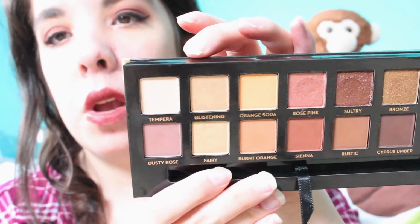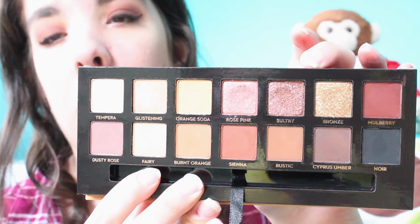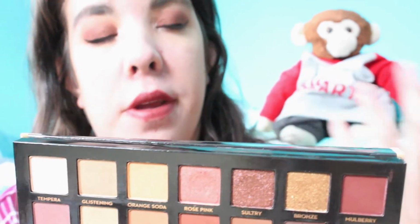So these two shades over here, Glistening and Fairy, are more of a shimmer finish, where these three up here, Rose Pink, Sultry, and Bronze, are more of a metallic foiled finish. So I love that this palette has a variety of finishes, whether it be matte, foiled, satin, or shimmer. I feel like this palette has it all, and I would highly recommend it. I believe it is permanent to Anastasia's line, so it should be around for a while. And yeah, I would highly recommend checking this palette out.